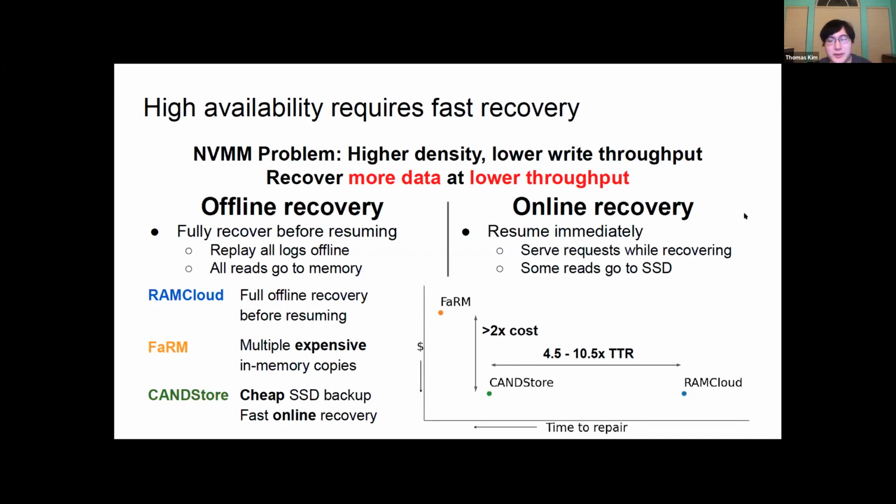Our system, which we call Candy Store, enables fast recovery despite these limitations, and we do this while maintaining the cost efficiency of storing backups on SSD. Systems such as Microsoft FaRM from Microsoft Research can achieve very fast recovery after primary failure, but they do so at the cost of maintaining multiple potentially expensive in-memory copies. On the other hand, systems like RAMCloud, which use offline recovery, rely on fast parallel ingest of logs from SSD, and they fully replay these logs offline before resuming operation. This approach becomes difficult when there's more data and less throughput to recover it. May I get the next slide, please?